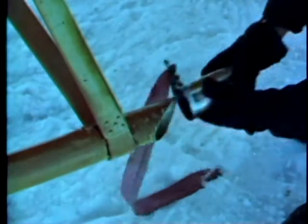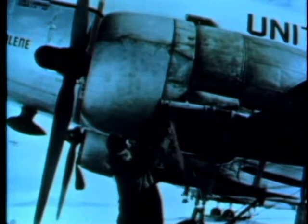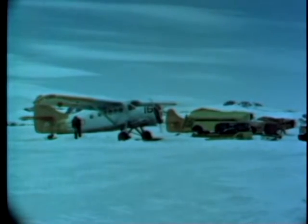Secure the aircraft to protect it from Antarctic weather. Cover the engines to keep out wind-blown snow. Cover the pitot tubes. Cover all vents. Make sure the aircraft can withstand hurricane winds.